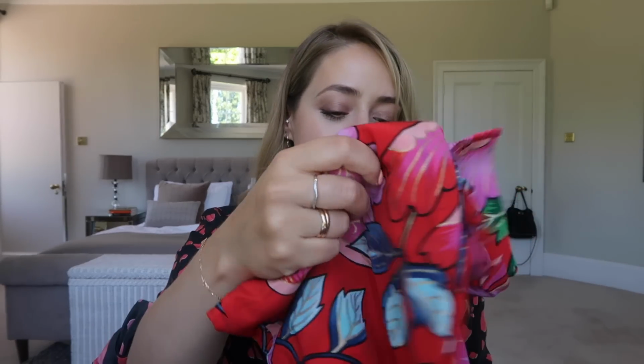And I got 2 things from there, and I actually bought these, this is a lie, I bought these before I went into Selfridges, and after I went into Selfridges I was like, this makes my And Other Stories purchases seem really expensive, because they weren't on sale.